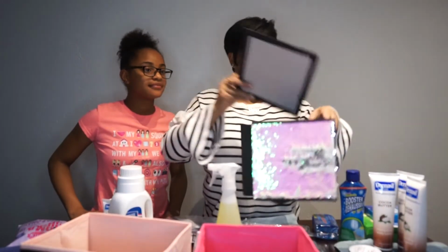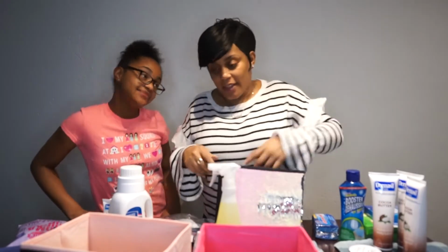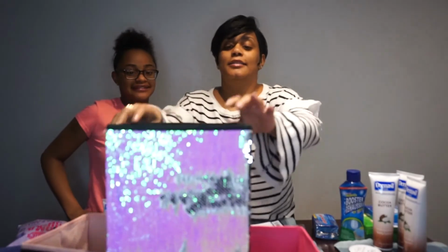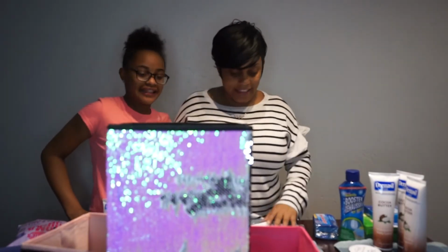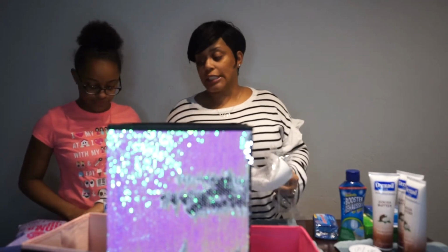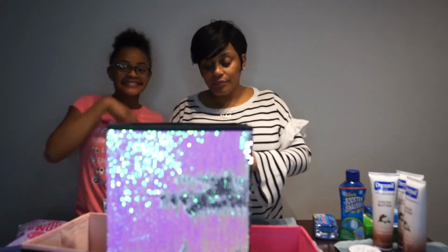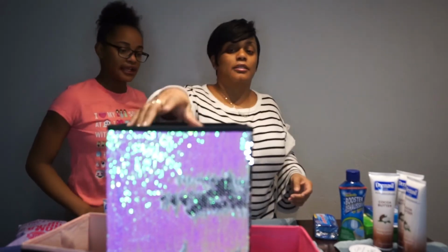Then you stick these in. I'm acting like they're mine. I don't have any shelves in mine. That's neat. That is so cool. I know those little things are going to be filled up in no time because of Demi. She's going to find a bunch of junk to put in it.